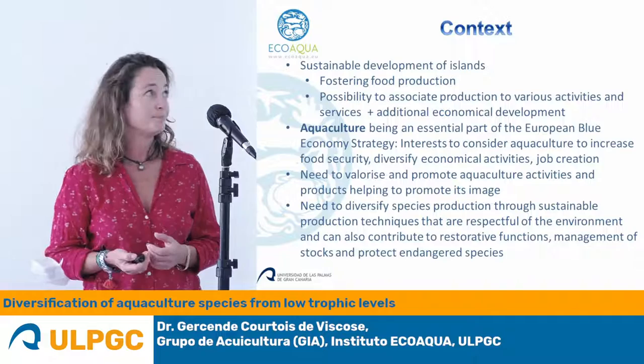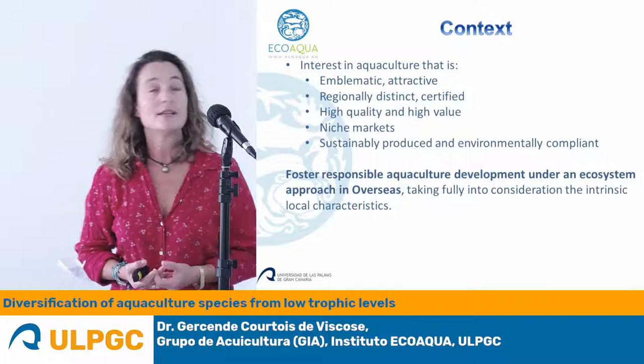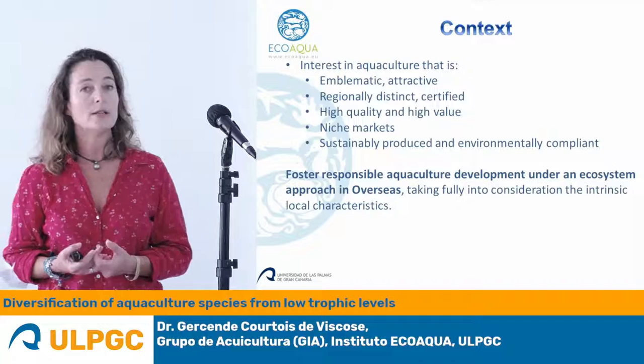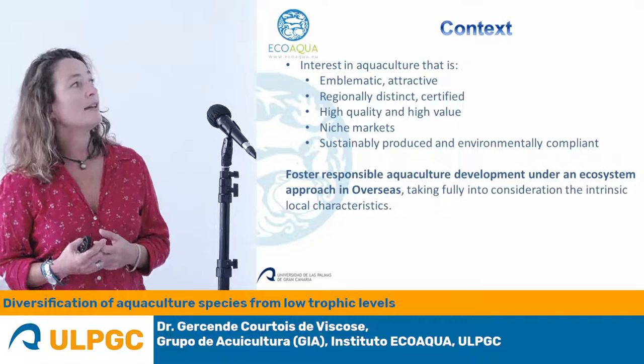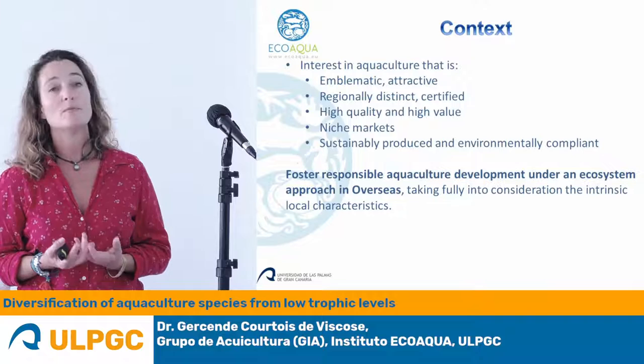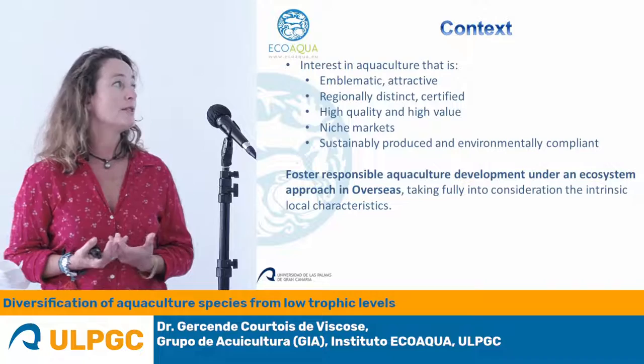Therefore, for the development of aquaculture in ORs and OCTs, there is an interest in looking for emblematic, attractive species that are regionally distinct, that could be certified, that have high quality and high value, that can respond to specific niche markets, and that can be sustainably produced and environmentally compliant. This could foster the development of responsible aquaculture under an ecosystem approach in overseas regions, taking fully into consideration the intrinsic local characteristics of each of these territories.